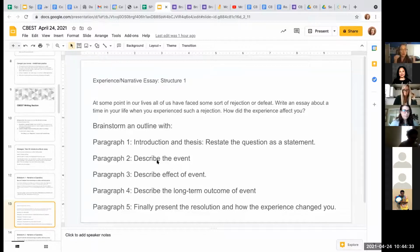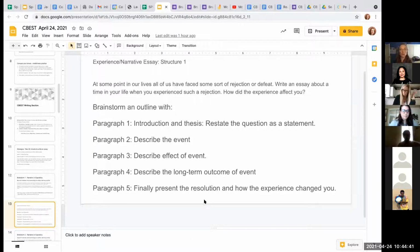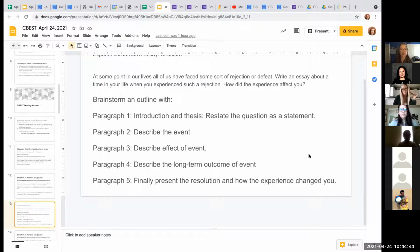In the first paragraph, you're going to describe the event. Second paragraph, the effect of the event. And the next paragraph, the long-term outcome, and how it made you feel. Okay. You can get all those ideas jotted down in an outline, and then as you write, you have your ideas focused. You just follow your outline. It makes you a much faster and more efficient writer.